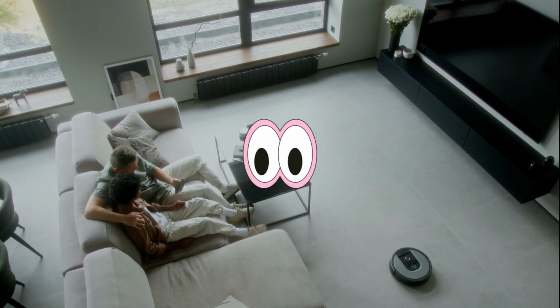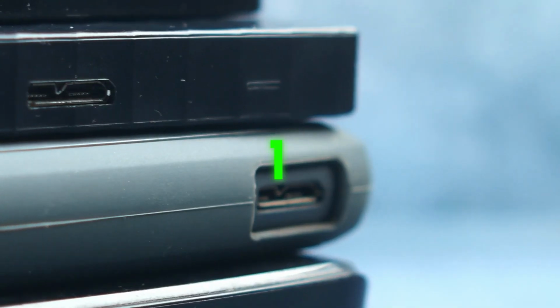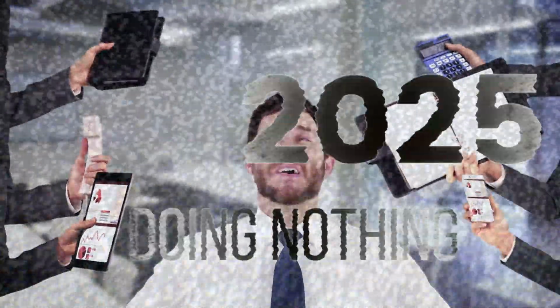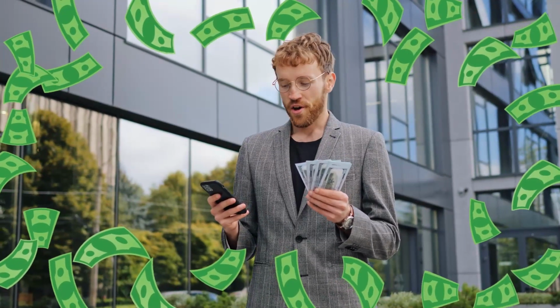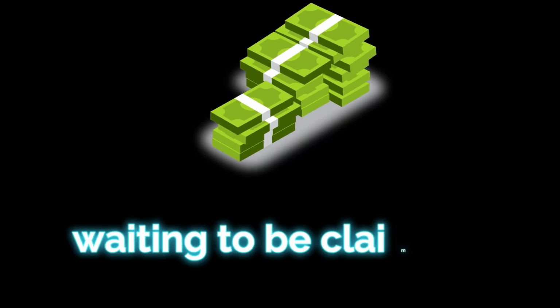Look around your home. How many old phones are collecting dust right now? One? Two? Maybe more. In 2025, the average American household has 4 unused phones just sitting there, doing nothing. But what if I told you those forgotten devices are actually sitting cash, waiting to be claimed?